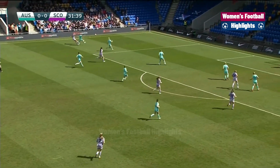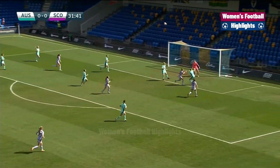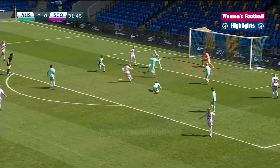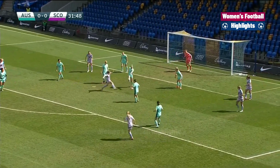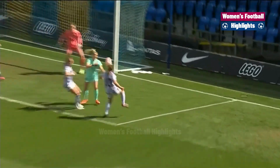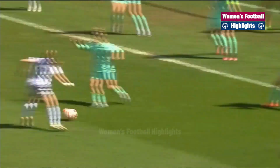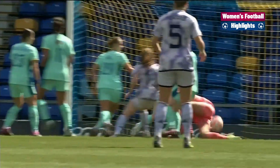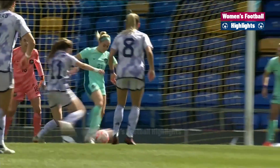Outside with Emsley. Martha Thomas is in the middle. She's the target. Back post Hansen. Thomas now, the cutback for Emma Watson. Well, very close to a goal on debut for the 17-year-old there. Oh, yet again, Scotland is asking a few questions of the Matildas' defence here. The first touch from Watson.